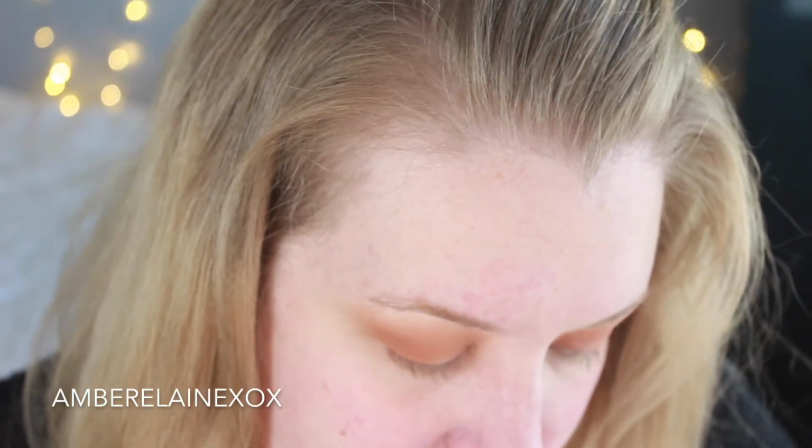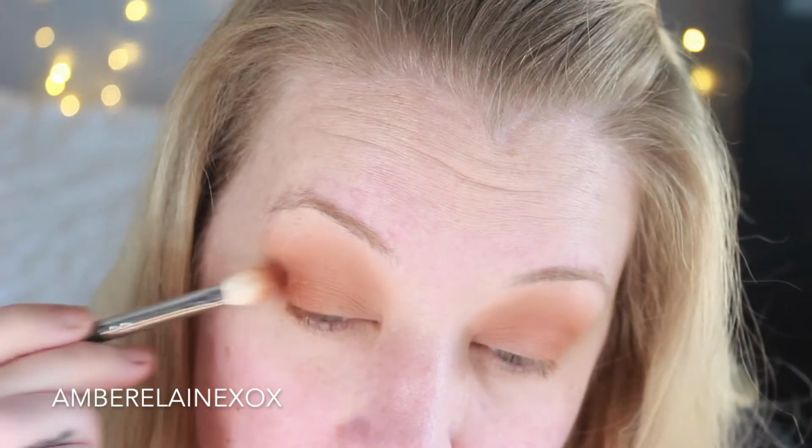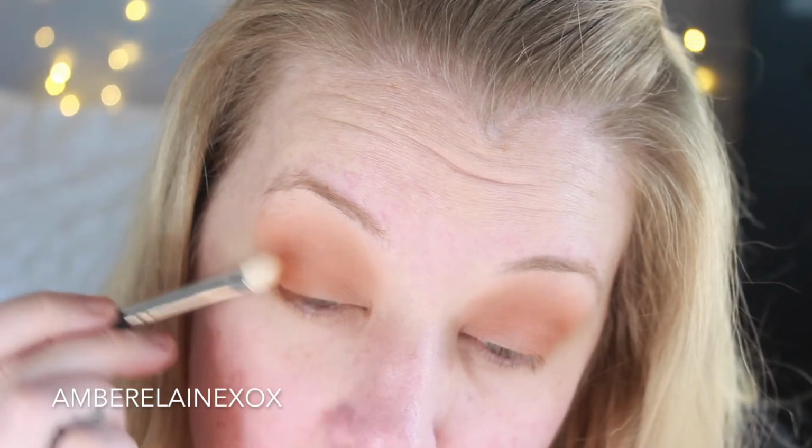Now I'm going to go in on the nice outer corner here with Terra. It's T-E-R-R-A, Terra. This color right here. And just darken up that crease just a little bit on the very outer V. Highly pigmented, which is awesome.